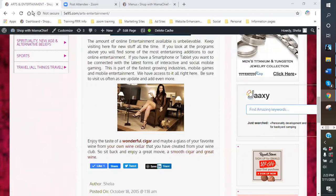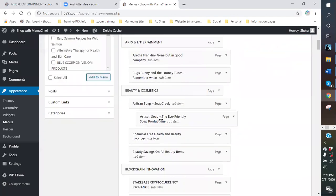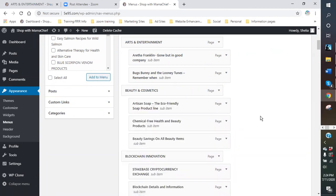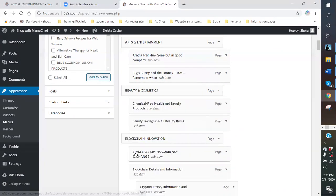So with me, I'm going to go here to my menu structure. I know I have over 90. So right here, I'm going to leave this one here, but I'm going to take this one because it doesn't have a link, and I'm just going to remove it. Okay. It's still in my system. It's still in my pages. They just can't get to it from here. And since this is already, I'm going to do this one too. Take this one because it mentions artisan soap. I'm just going to remove it.